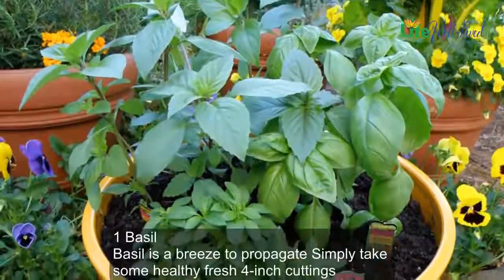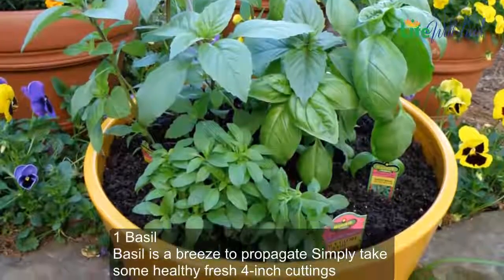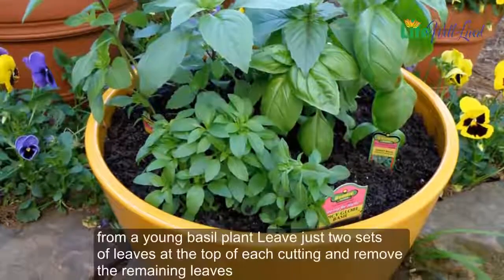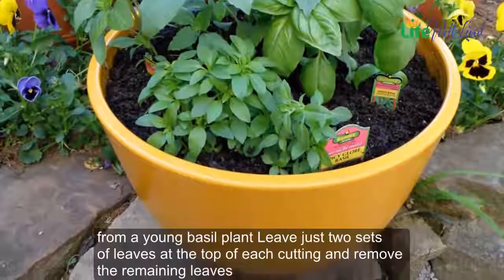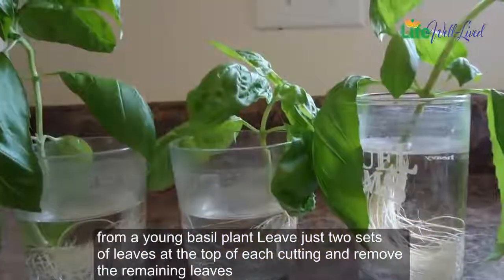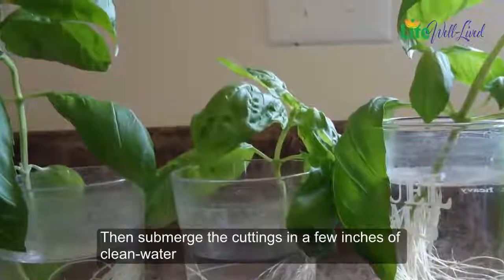1. Basil. Basil is a breeze to propagate. Simply take some healthy, fresh, 4-inch cuttings from a young basil plant. Leave just 2 sets of leaves at the top of each cutting, and remove the remaining leaves. Then, submerge the cuttings in a few inches of clean water.